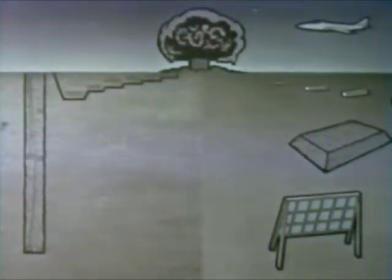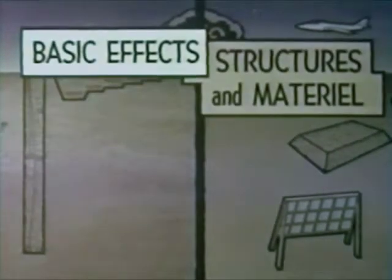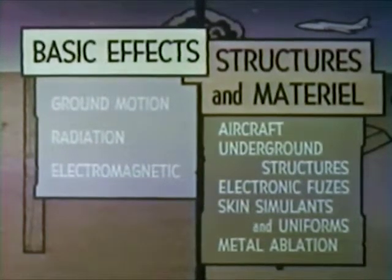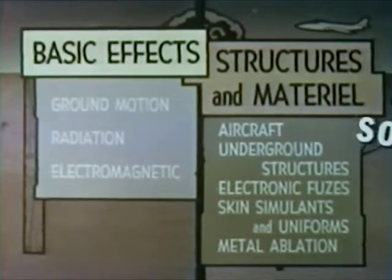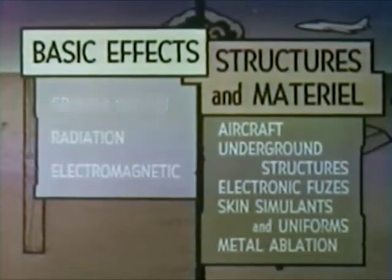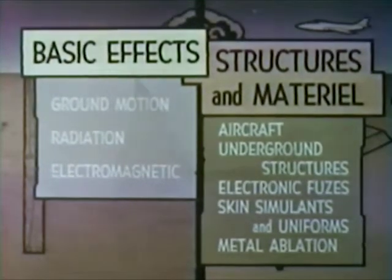The effects programs we have just reviewed were all successful in gathering a vast amount of data, much of which is yet to be analyzed. Ultimately, the extent of knowledge concerning the effects of megaton detonations will be greatly advanced. A brief summary of these programs indicates that soil types and yield are important in determining underground motions. However, simple scaling relationships are not apparent.